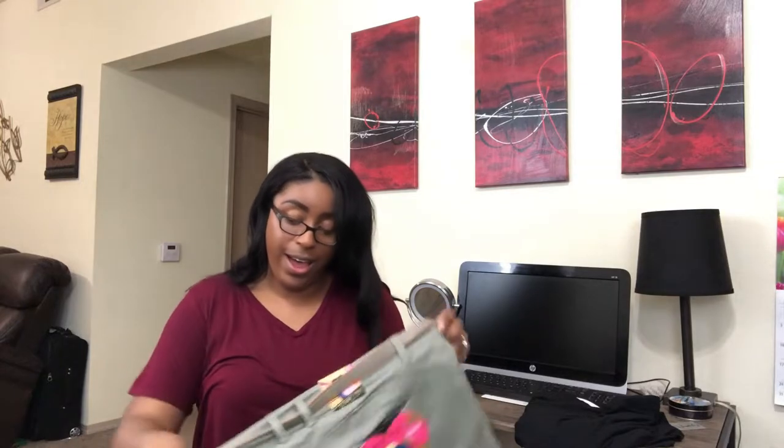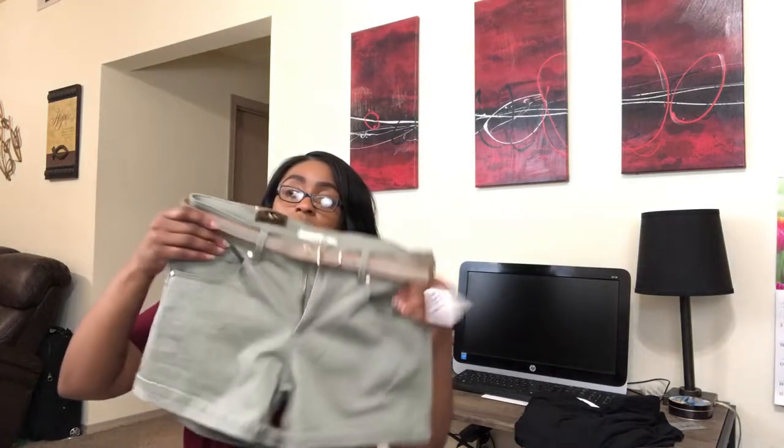And the next thing that I got is these shorts right here that don't fit. Okay, so I got these shorts from Ross. I just thought that they were really cute. I have really big thighs or whatever, so when I get shorts, I like to get shorts around this length. And let me show y'all what it looked like really quick. These are what the shorts look like.